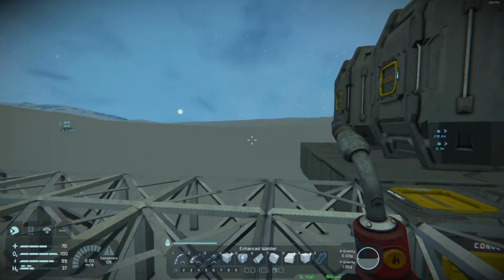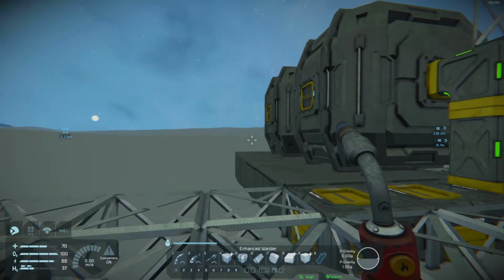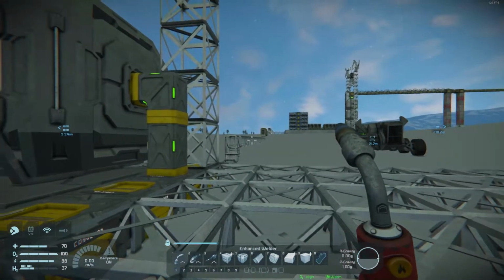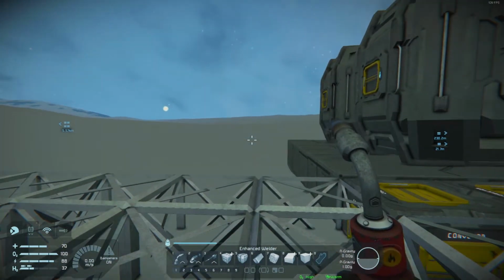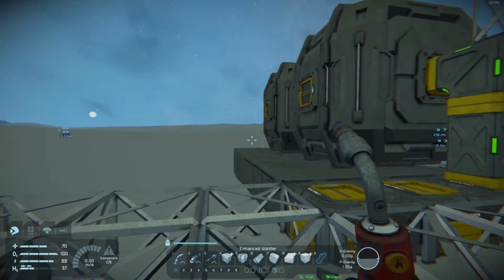Now, we ideally want to make these in as compact and efficient a manner as possible, because I want to put upgrades on them, and that's going to get bulky, but we can probably just build these in a row, not unlike our H2O2 generators down there, as long as I remember exactly how wide it needs to be.